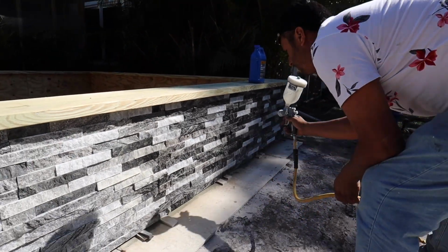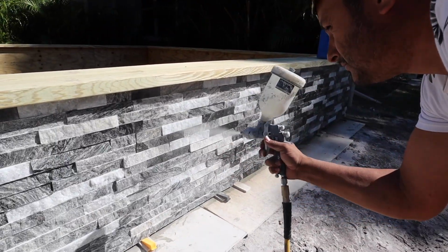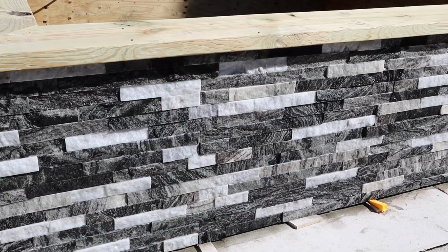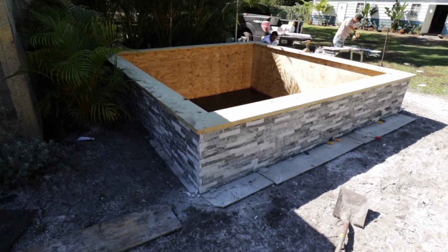And something really cool about this sealant is that you can tell the difference. It keeps it like where it looks wet, which is awesome. It enhances the colors a lot. It looks way better with the seal on it. And you just look at that. Wow.